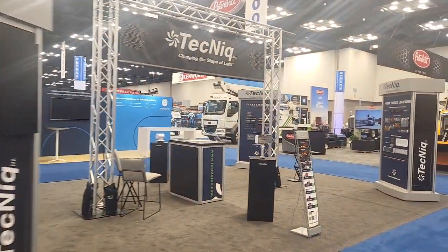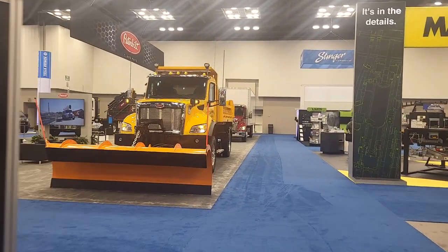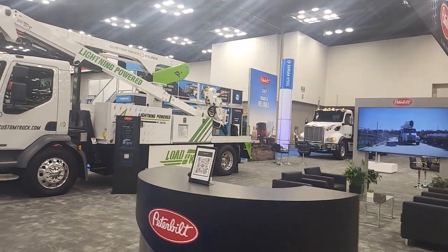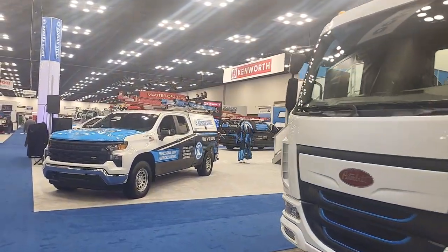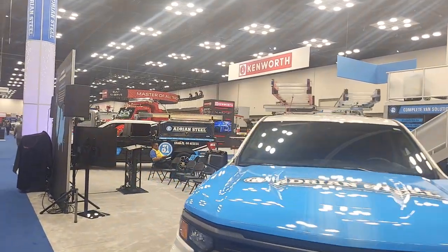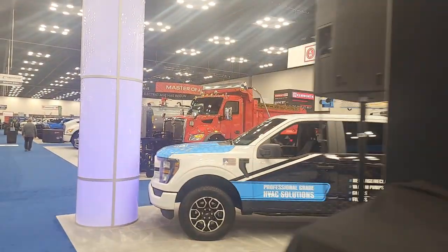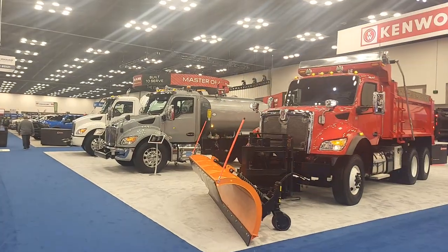You gotta see one of these snow plows. There's a snow plow in the other hall over there. That's gotta be at least 16 feet long. Obviously, depending on the jurisdiction, it's a highway plow that you could pull down. Of course, all the manufacturers are here. The Kenworth, the Ford, the Chrysler, the Isuzu, and all the truck bed guys.